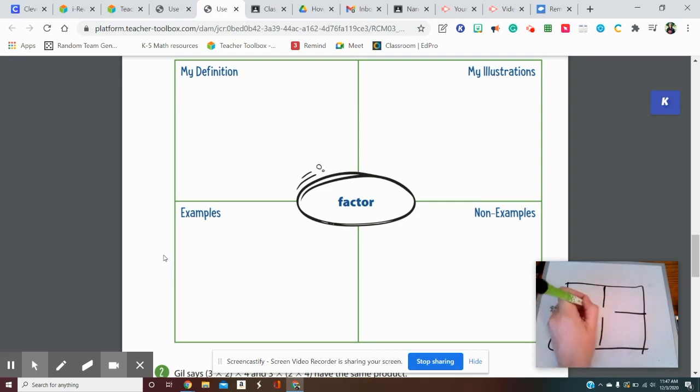Okay, I'm actually going to write an equation in the middle. 5 times 2 equals 10. We did this last week. I said, look at all of these numbers. Which of these are factors? 5, 2, 10. Last week the question said, which of these is the product? This is the product. A factor is the numbers, the 5 and 2, that you multiply together.